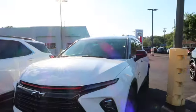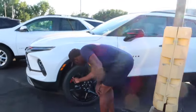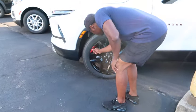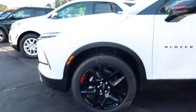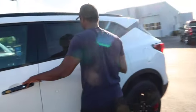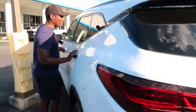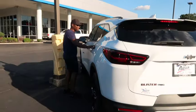This is a Blazer. This ain't no Trailblazer. It's a Blazer. I like this look. What's this, a sticker? No, it's painted. I don't know, but I like that on the wheel. It's going to be a 2024 Blazer 2LT cloth. They letting you know off the gate it's got cloth seats. 2.0 turbo motor, 9-speed automatic transmission.